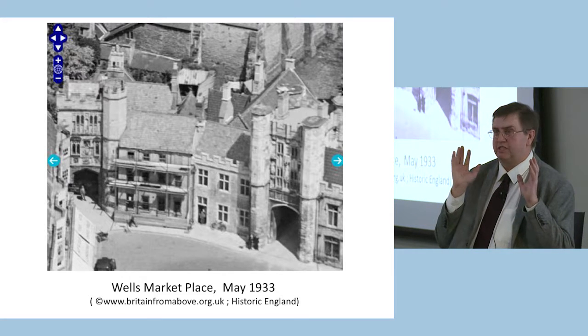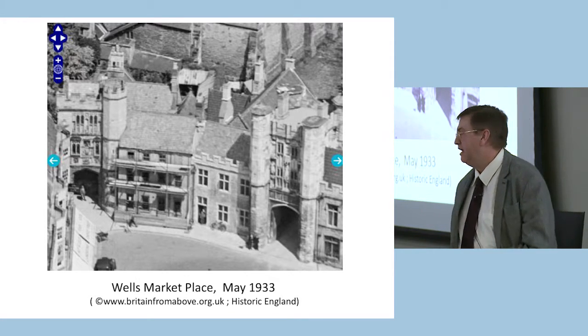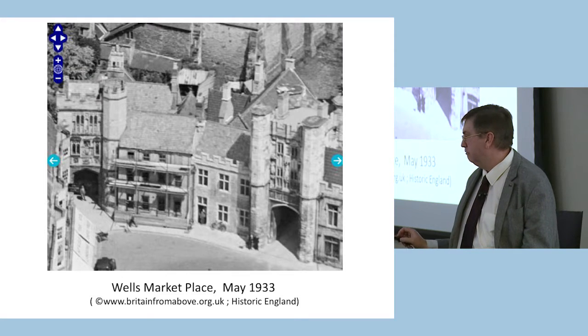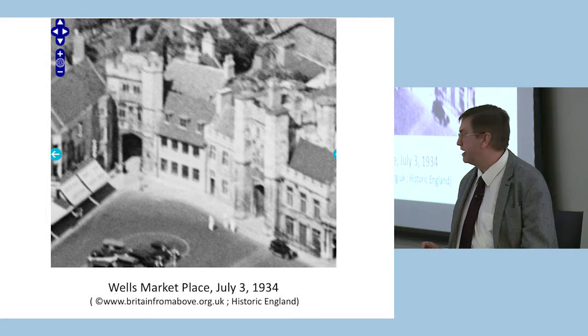These are zoomable to some amazing extent. You can go right in on detail. And I suddenly found this. In May 1933, this building's got scaffolding on it. By July 1934, which is the next available flight, it's in its present form.